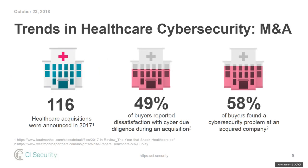And so, yes, this is impacting providers to the healthcare industry in probably a good way. But when we talk about an acquisition, that is a much higher bar to meet than when we're talking about you're going to sell syringes to me or something like that. So the M&A has been going on fairly vigorously. And so when 116 healthcare acquisitions were announced in 2017, I'm fairly certain that this year is on track to beat that number.